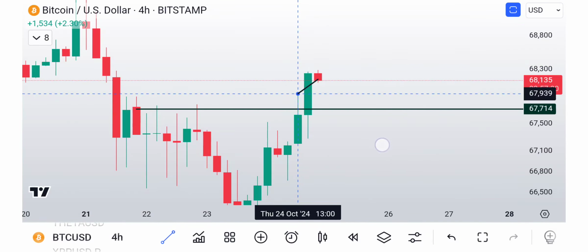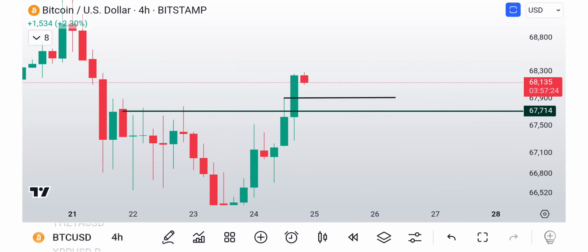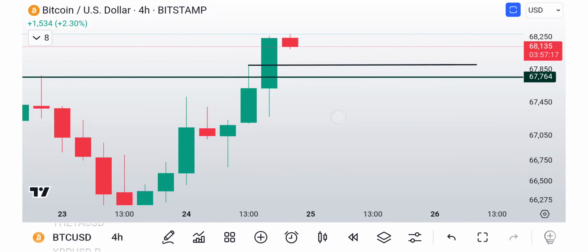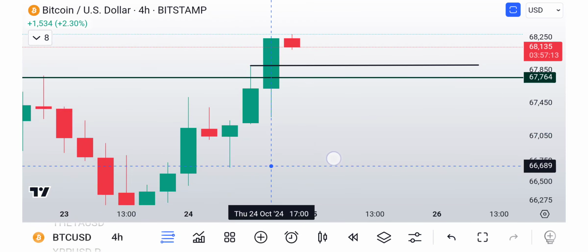You can even see this wick right here. You see the top of this wick? So let me just put that right there. And then I'll put this one right there. So that would be a little bit of a zone. And if I pull a retracement of this wave, let's see.